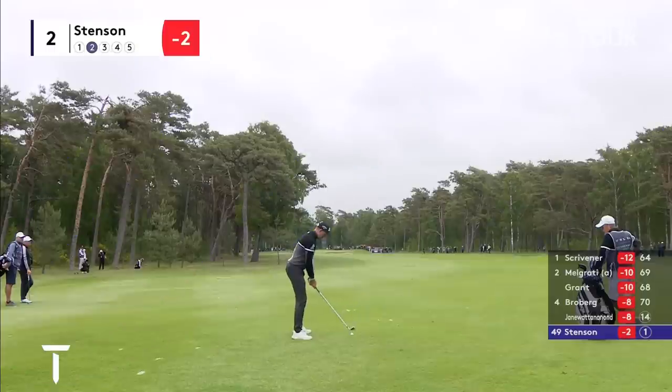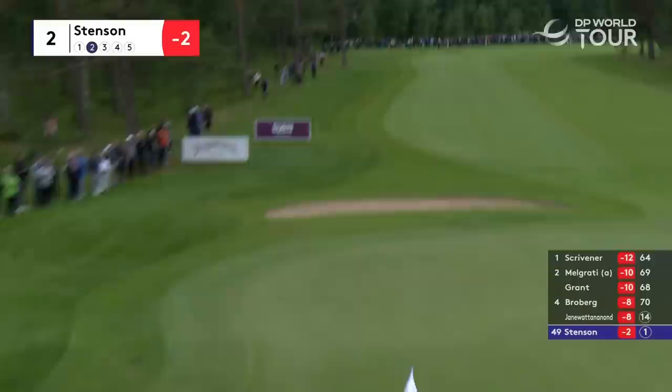He can really send this up one. It will run up the green, I think, down breeze. They're firming up nicely. It's going to be a wonderful weekend. Oh, got away with that one, mate. Good job.